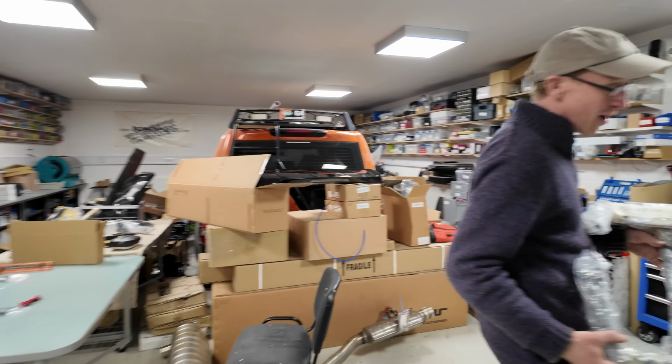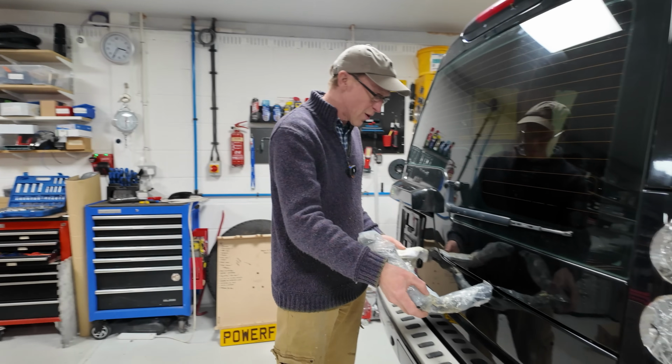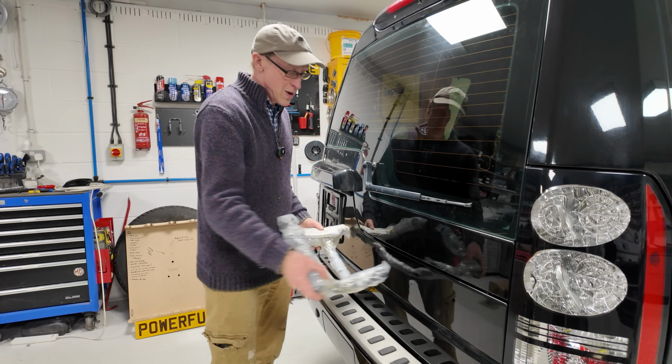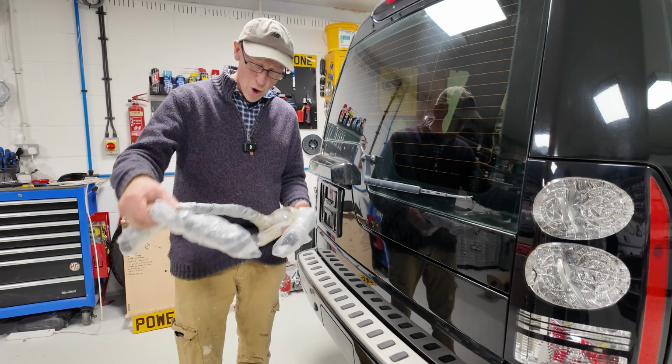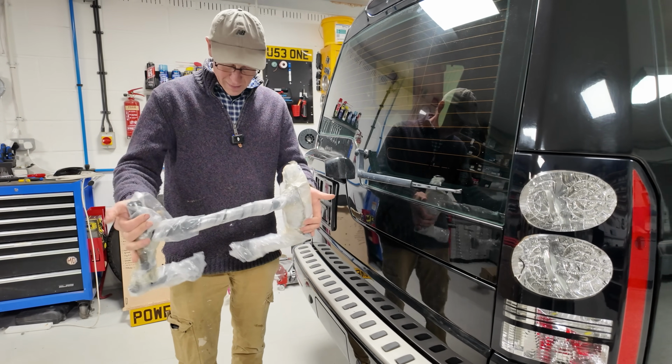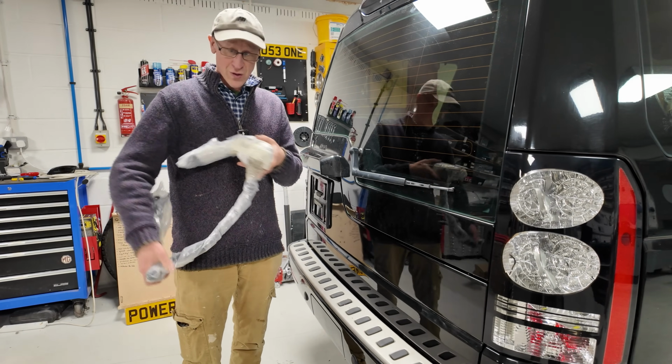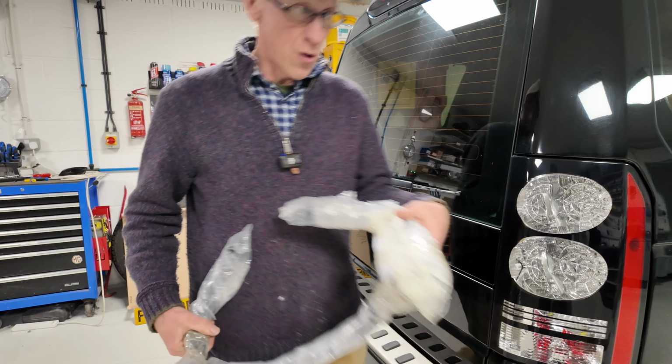This isn't a Defender, but I'll emulate it. And it goes on here. And it's supposed to aid you getting your spare wheel on. Now, I don't know how it's going to work. It obviously bolts on, and I'm not sure how it's going to work with different size wheels and tyres. So we will be doing a video on that.